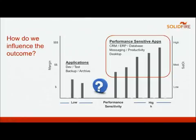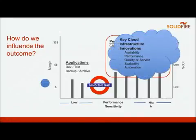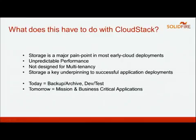So when we talk about innovation, we really think that this gap is held back by innovation in storage systems. It's held back by innovation in the orchestration platforms, hypervisors. It's going to take a collective level of innovation around availability, performance, quality of service, scalability, and automation to really tackle this. And so when you think about this from a CloudStack perspective, what does it mean to CloudStack?